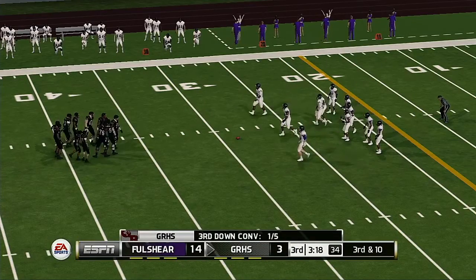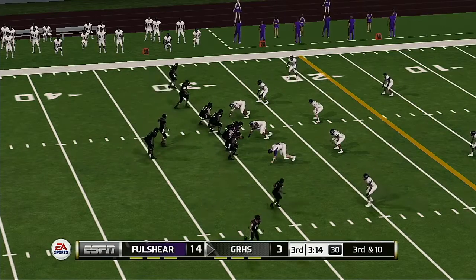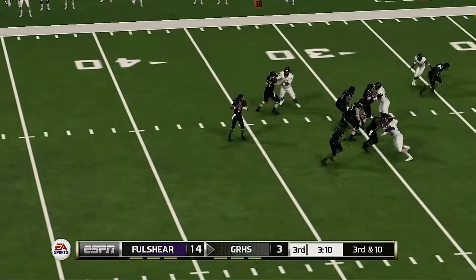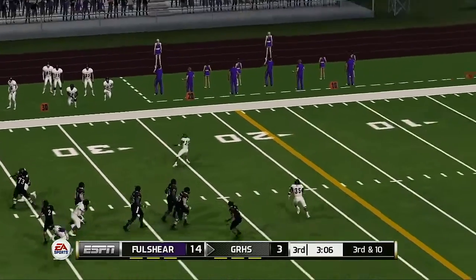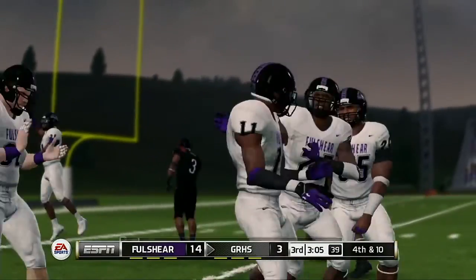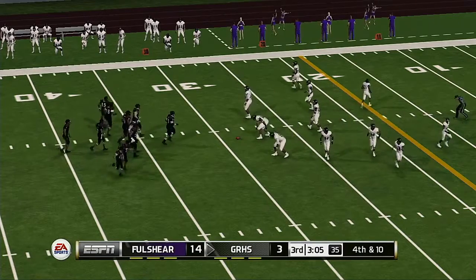Third down, and they need to get it to the 19. Quick throw, incomplete. Wanted his receiver. Thompson's the intended receiver. That'll make it fourth and 10.